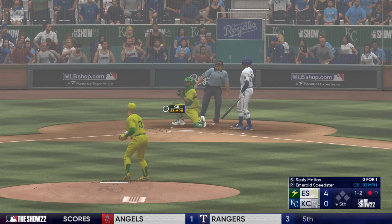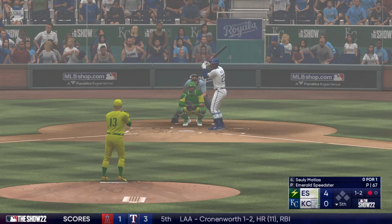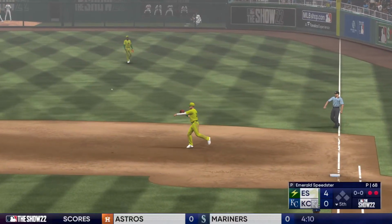And the next pitch is way outside. Kicks and deals. The other way. Calls it in, 2 away.